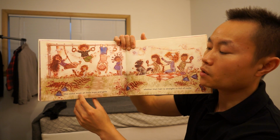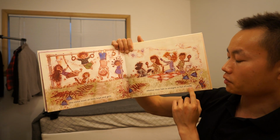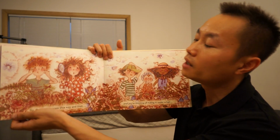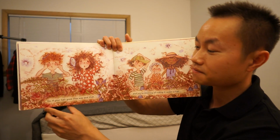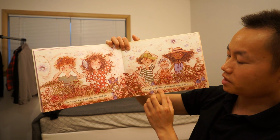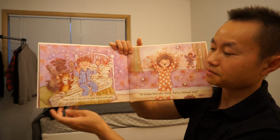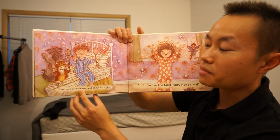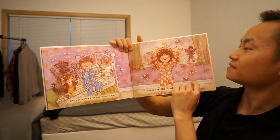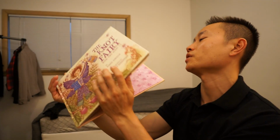She visits most all little boys and girls, whether their hair is straight or full of curls. Yeah, some of our friends have straight hair, and some of our friends have curly hair, don't we? So, if your hair goes this way and that, and you're thinking of hiding it under a hat, just look in the mirror and shout with glee, "It looks like the knot fairy visited me." And that's the end of the story.